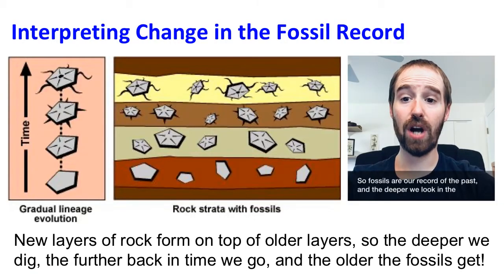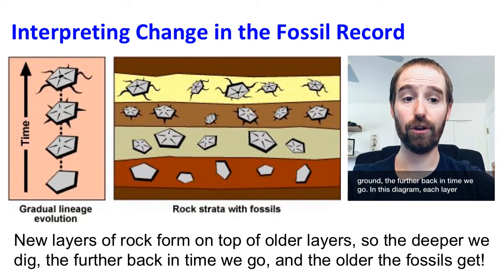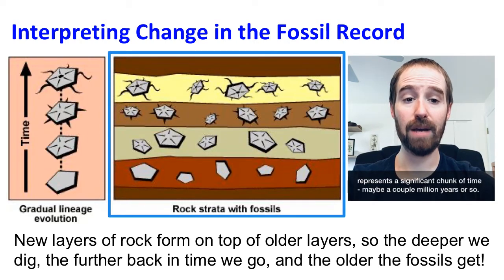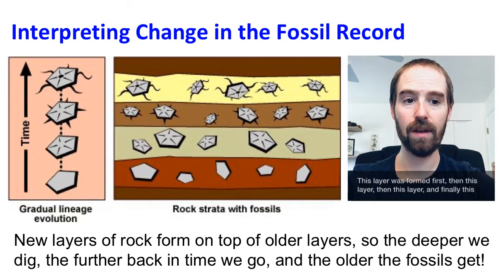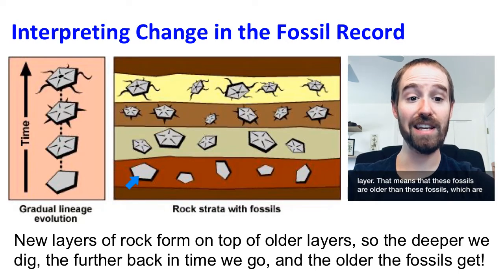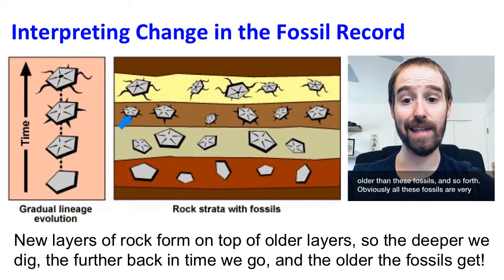So fossils are our record of the past, and the deeper we look in the ground, the further back in time we go. In this diagram, each layer represents a significant chunk of time, maybe a couple million years or so. This layer was formed first, then this layer, and finally this layer. That means that these fossils are older than these fossils, which are older than these fossils, and so forth.